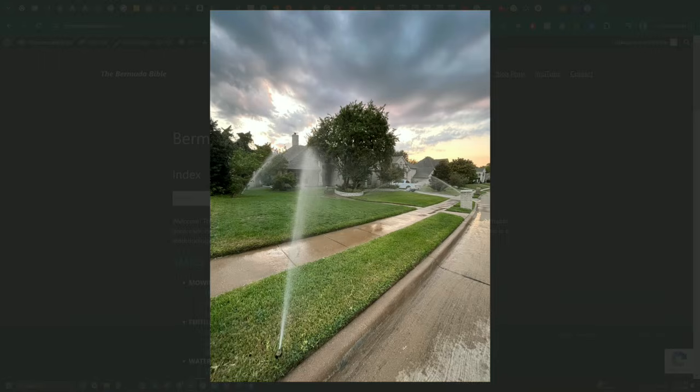But here's another photo from the other corner of the lot. Mainly St. Augustine, but this does connect to a Bermuda grass yard, so there's Bermuda throughout this. If you have any type of grass that borders Bermuda, Bermuda does spread pretty quickly, which is an advantage if you have it. But if your neighbors have it, obviously it gets a bad reputation.